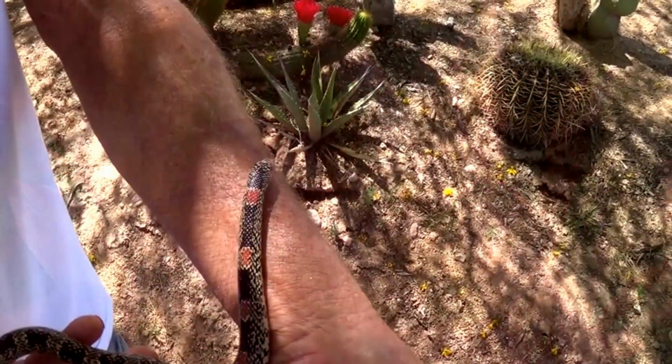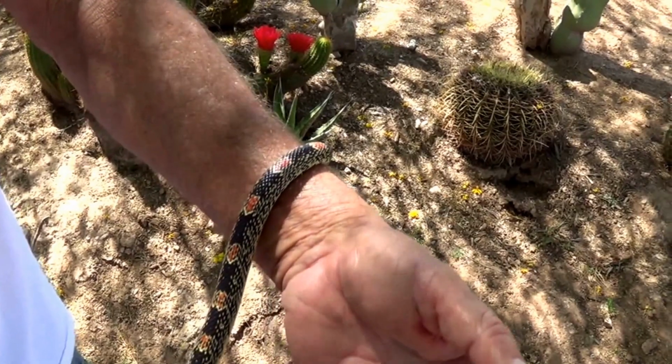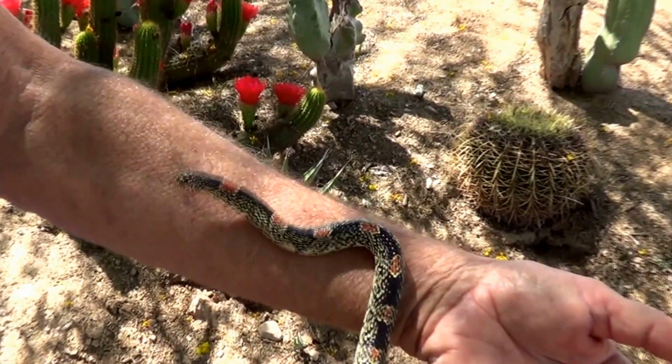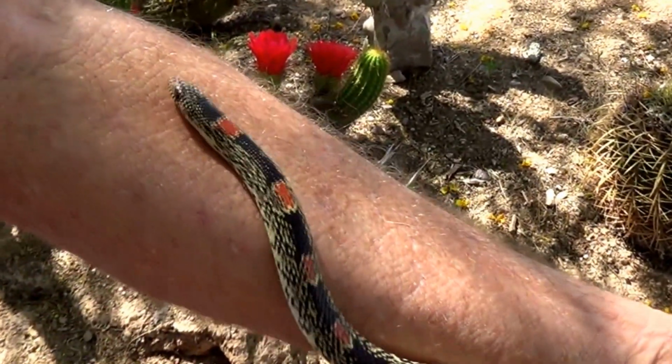We got another long-nosed snake? Yeah, another long-nosed snake. It's a pretty dark one. Not much red in his midsection. Let me zoom in on the head. Try to get those red eyes.